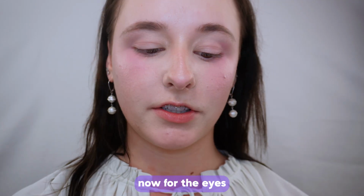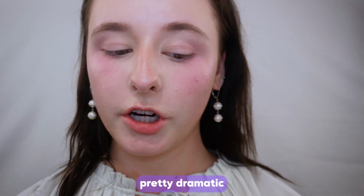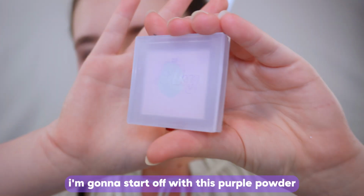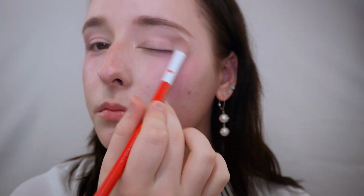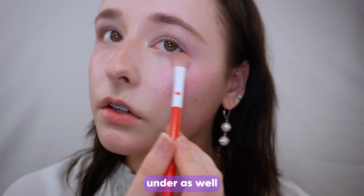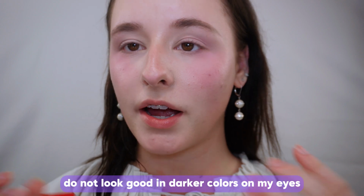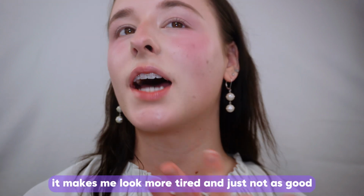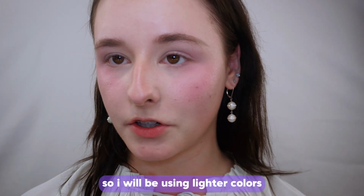Now for the eyes. We are gonna want to make the eyes very, very bold. Pretty dramatic. First things first, for a base, I'm gonna start off with this purple powder just to lighten it up. And just blend it on. And under as well. I do not look good in darker colors on my eyes. It makes me look more tired and just not as good, so I will be using lighter colors.